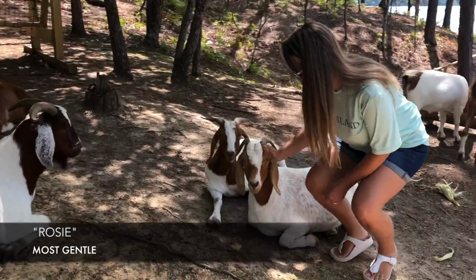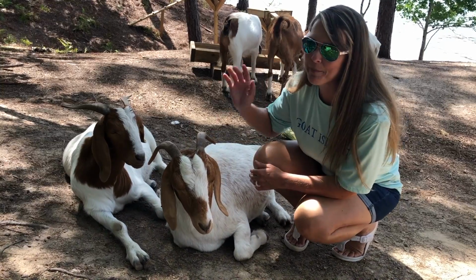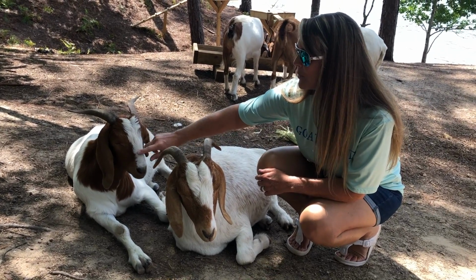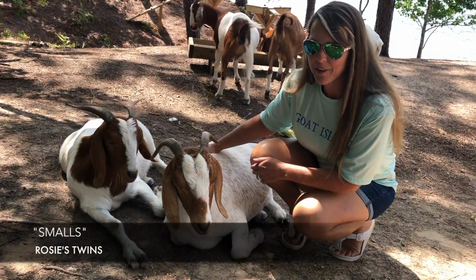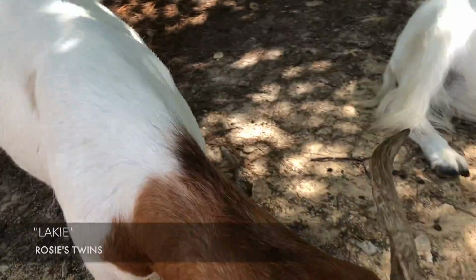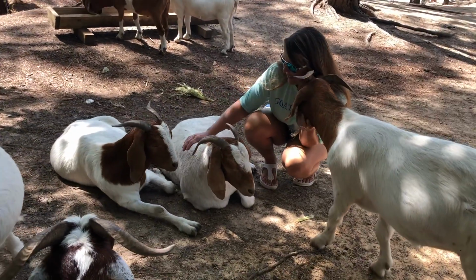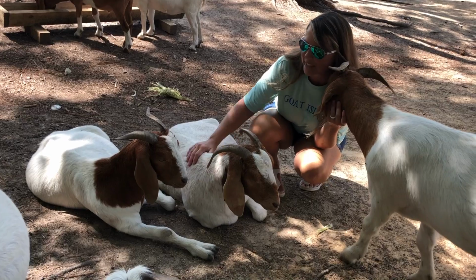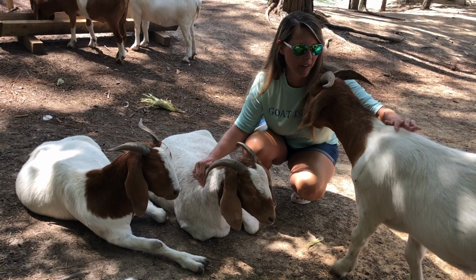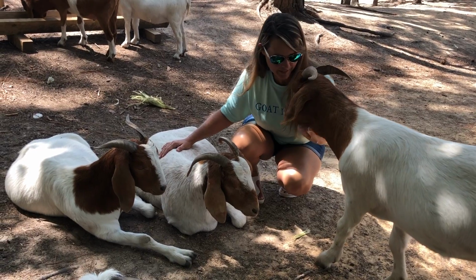So this is Miss Rosie, and she is the most gentle goat on the island. She usually just stands back, but she is very gentle. She had two babies last year, twins, and this is one of them, his name is Smalls. The other one is beside you, and his name is Leggy. Hey, Leggy. But as you can tell, they're all very loving. The day they're born, they're being held by our kids until they come to the island, so they're all very gentle and loving.